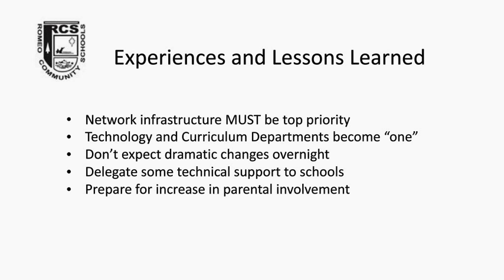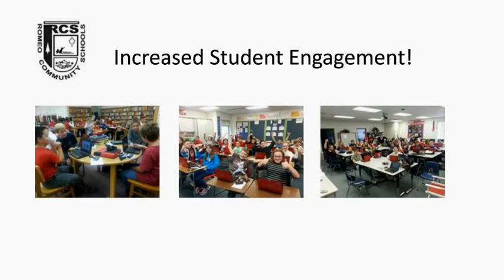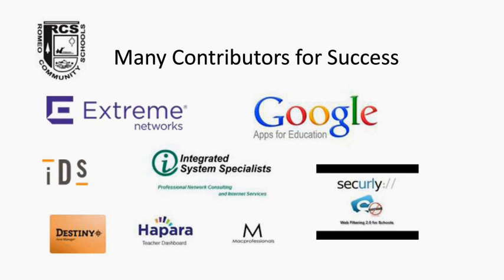As I said, I think that some of the things that we learned were that the network infrastructure must be the priority. The technology and curriculum departments became closer and closer. I think that we ended up delegating support to schools, where we did actually change some roles and responsibilities. And then lastly, I would just say that we had many contributors. Extreme was a big part of it, obviously Google, and then we did have a number of local companies help us as well. I think I'm just about out of time. I'm going to turn this back over to Bob.